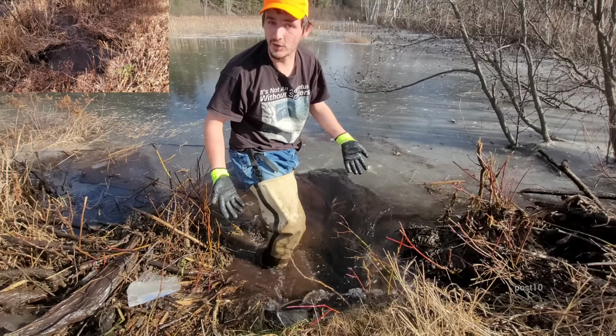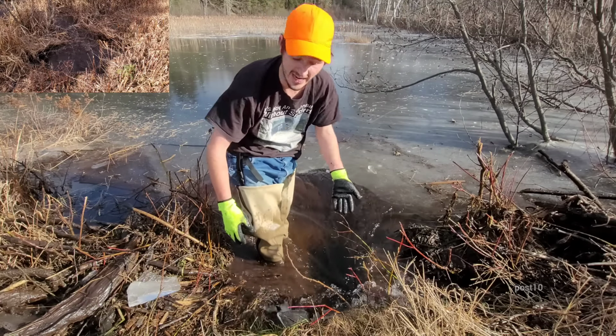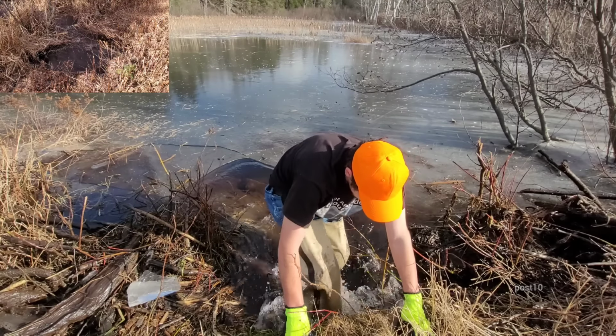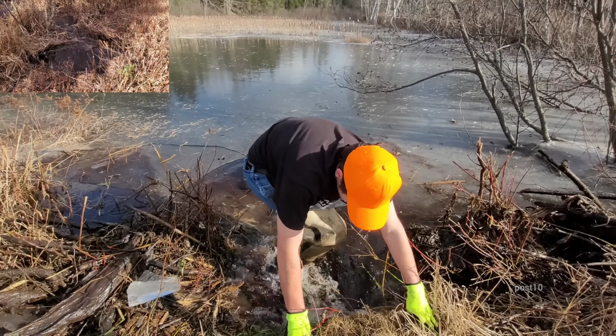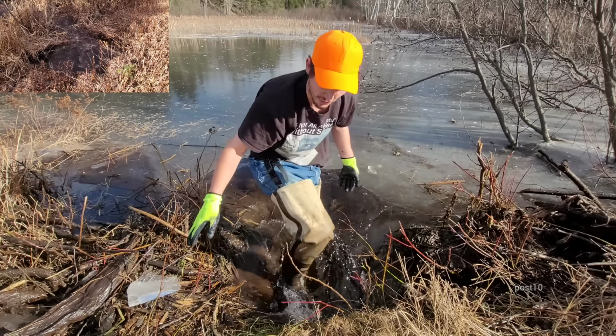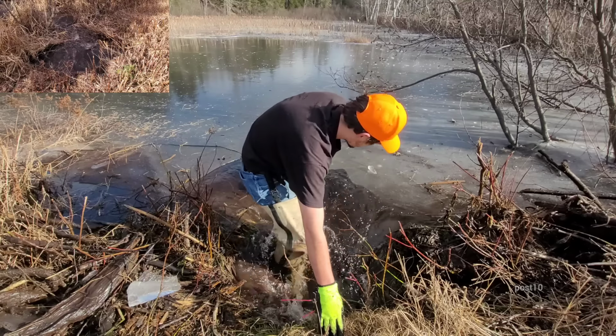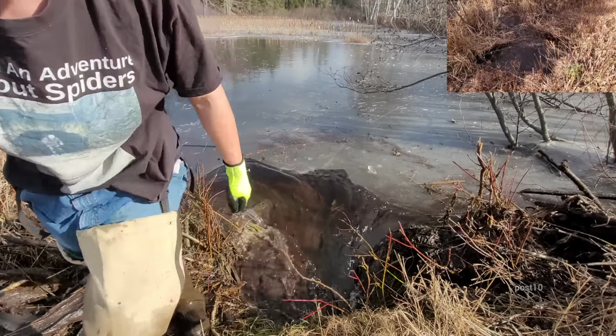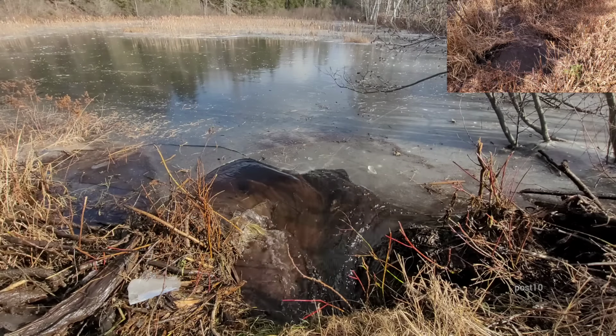That's what I tried to do. I was gonna see if it would block it real fast, then I could break it out of the way. All right, smashed it right through. I gotta be careful on that excavator damage that I don't cut my big high boots.